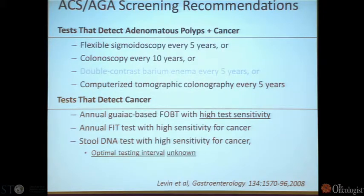Guaiac testing, or fecal occult blood testing, or the immunotesting for occult blood have a high sensitivity for cancer, but a low detection rate for polyps, and I'll show you the data on that. And then I'll also talk to you about genomics in colorectal cancer screening, the so-called stool DNA test, which looks like a very interesting potential technology for the future.